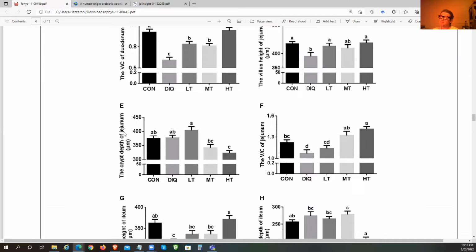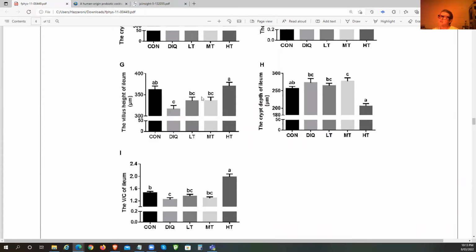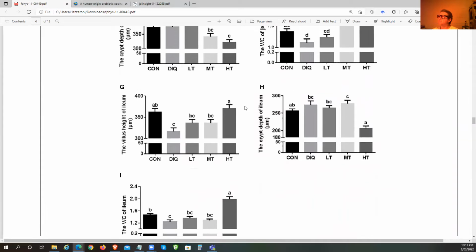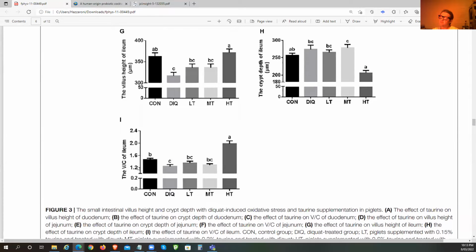And this is the jejunum. The depth is actually higher in the low taurine group, so you really have to go medium or high to get an improvement. And again, that's the ratio. Did the height again. And the reason for this difference between the control and that is pretty much this here. It's the height. You're actually getting an increase in the height, so there's a ratio improvement: a reduction in the depth and a much higher increase in the height. So it actually improves the gut structure.